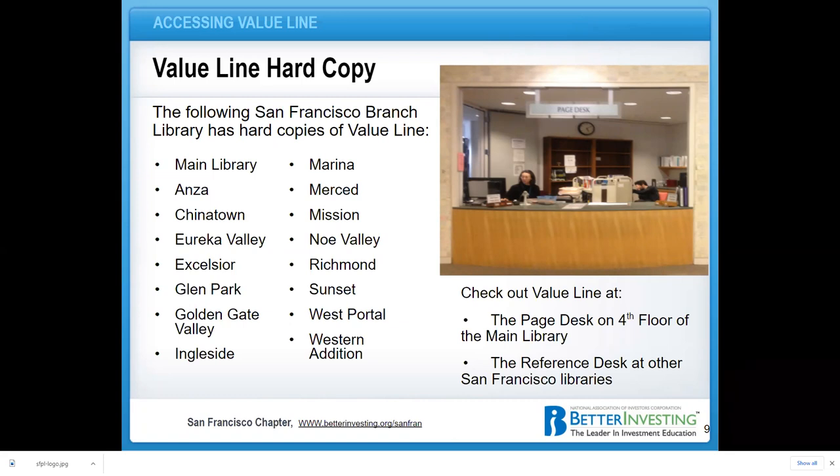Even though it's nice to have the online, I think that if you can go to your local library and sit down and take a look at the hard copy, you will learn a lot from that too.